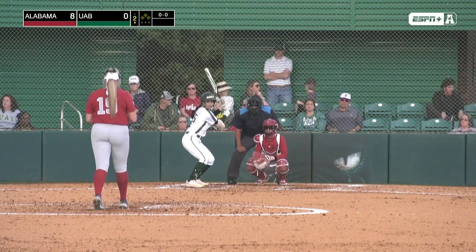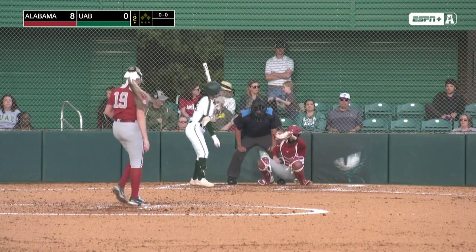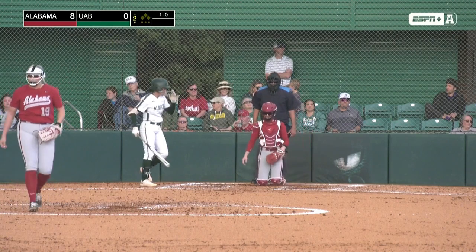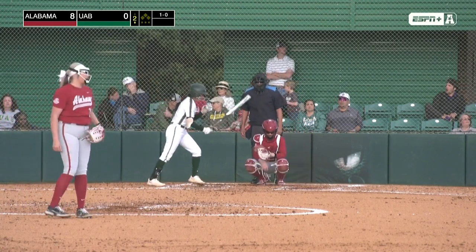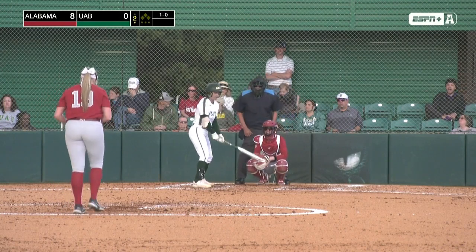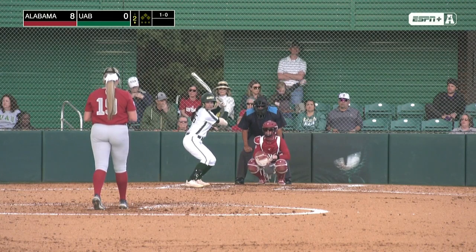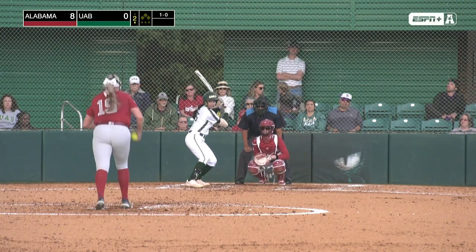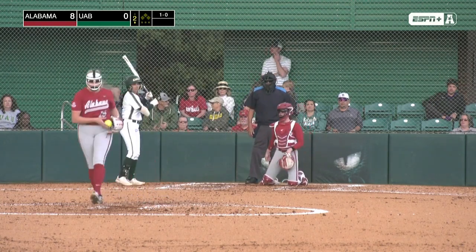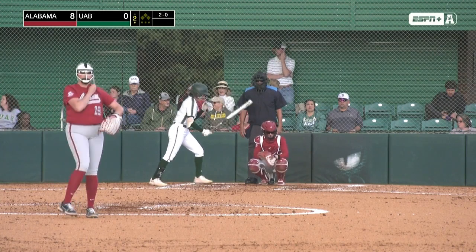Opening game of the Green and Gold Classic for the Crimson Tide as Alyssa Aguilar, her first at-bat of the ball game, takes for ball 1. Aguilar on the season, .179, just 5 for 28 from the plate. Beaver in her second inning of work for the Crimson Tide as she takes outside. Misses outside as Aguilar is ahead in the count.